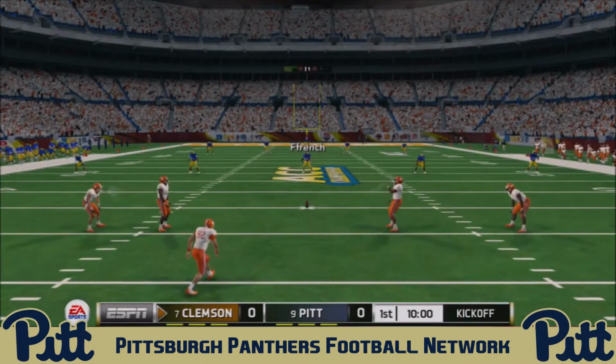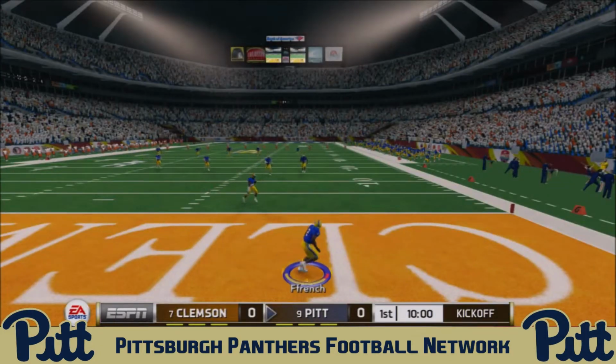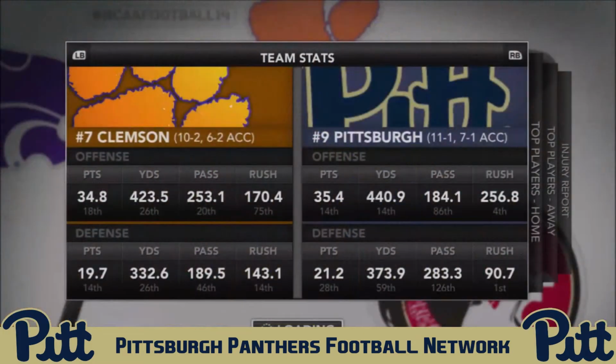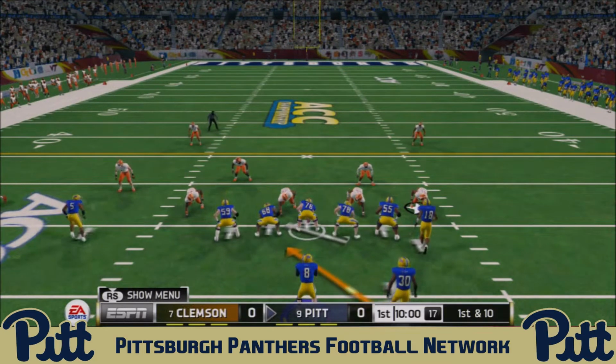So we'll get things started here with Clemson kicking off. Maurice French back to receive, and the ACC championship game is underway. French takes the fair catch, and the Panthers will start at their 25. You look at the matchup between these two teams, the real story is going to be Pitt's rushing offense against Clemson's rushing defense. The game more than likely will be won in the trenches there.